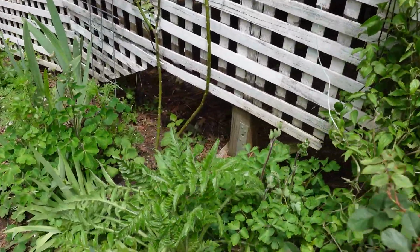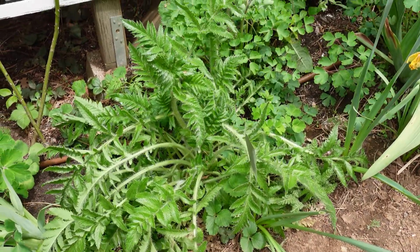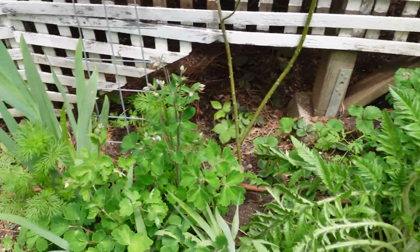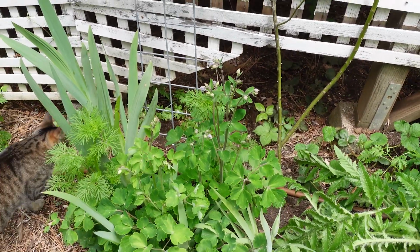Another one of my Oriental Poppies. This one hasn't bloomed yet, so I'm not sure what color it is. So I can hope for a white or a pink or purplish, but I won't hold my breath. So columbine, this columbine is going to bloom pretty quick. It'll probably be open by the time we get back from our trip.